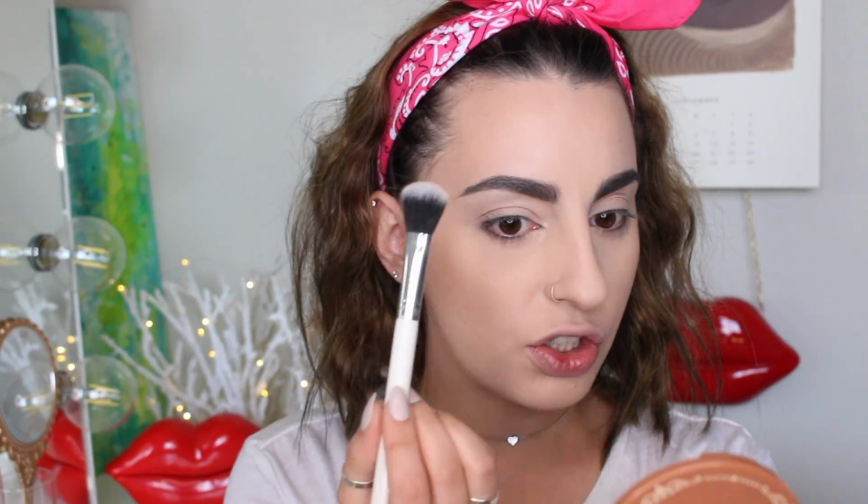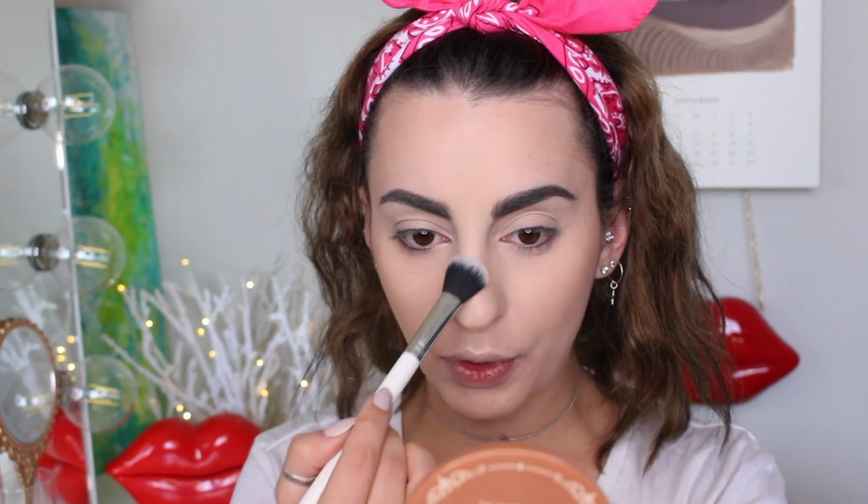Oh wow, that was a lot of powder. I was not expecting that. Oh, it's actually very pretty. It's not sparkly or glittery. It just kind of adds a little bit of glow. I'm going to keep my cheekbones free though because I'm very excited about the highlighter that I did get. So I'm just going to put this, you know, on the nose, right there.